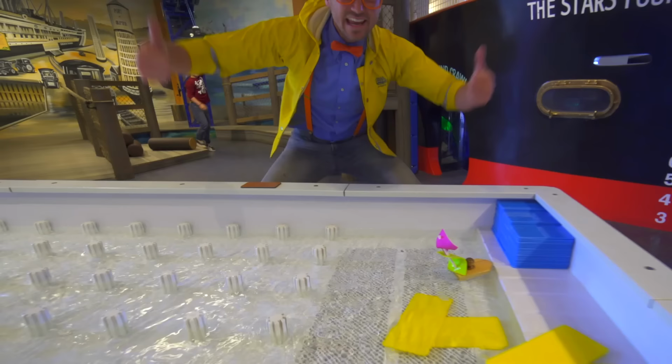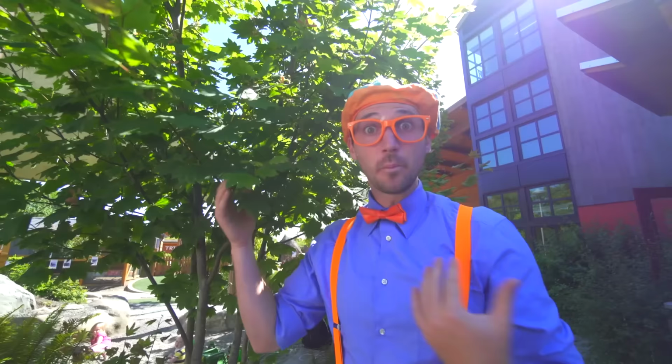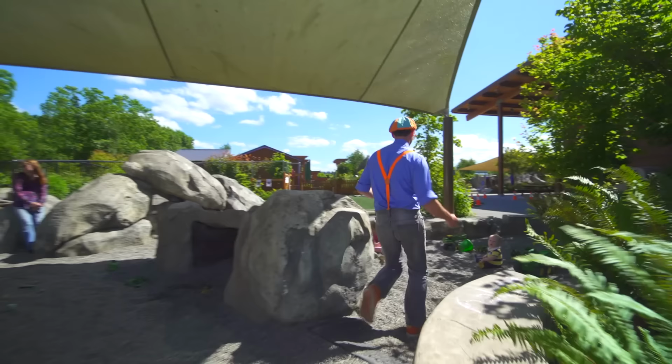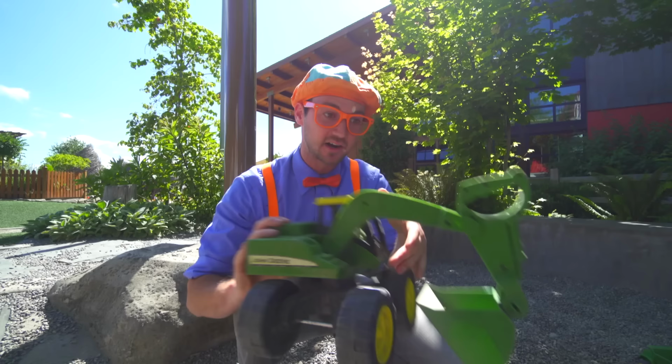Good job. Yum! I love the smell of plants and the texture. Jeez, it's just so beautiful. Whoa! What's this over here? Is this an area that we can go digging in? Come on! Whoa! A green bucket. Ooh! A miniature green dump truck. Whoa! And a green excavator. Let's see what we can dig up.